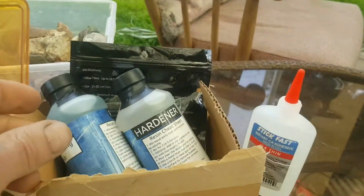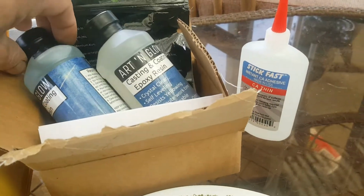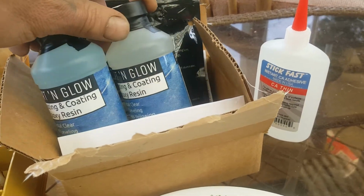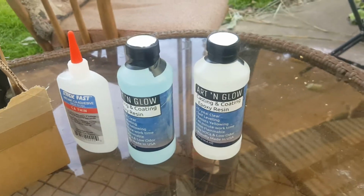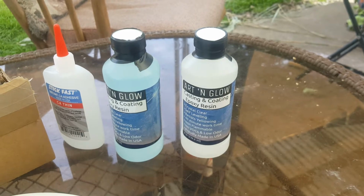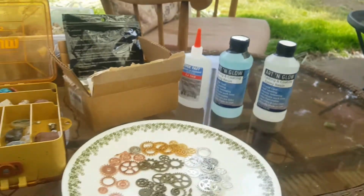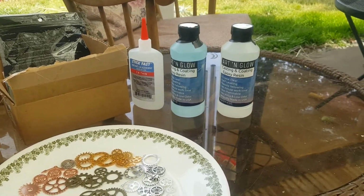But I just got this in the mail, which is what inspired me to make the video here, because this is kind of a preamble as to the projects that I'm going to be pursuing. This is resin, or epoxy resin. Basically, this is for casting. When you see, like, acrylic jewelry, or, to me, plastic jewelry was always cheesy, so I never had any intention on making it.